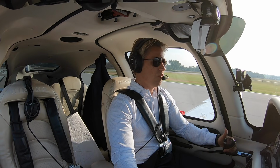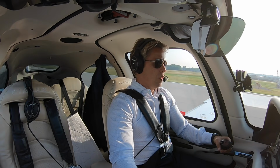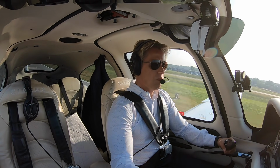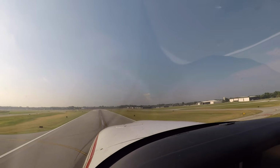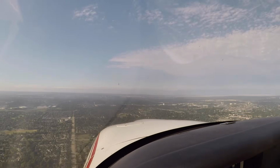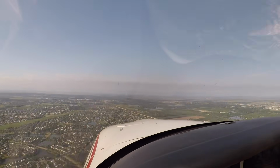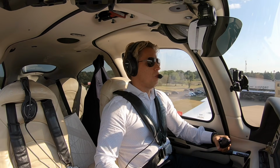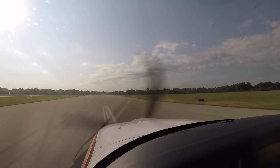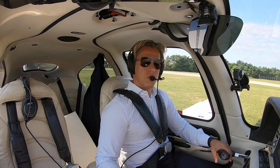Alright, airspeed is alive. Looking good, RPMs are looking good. Oil pressure looking good. And rotate. Flaps up. Alright, we got 13 minutes to go. We'll be there right on time. Nice little flight. Stay tuned, guys. We have a lot more to do today.